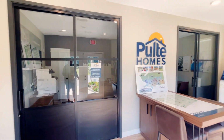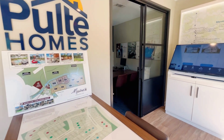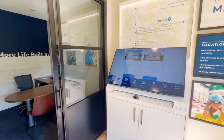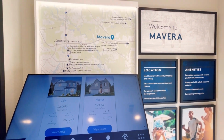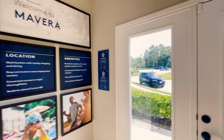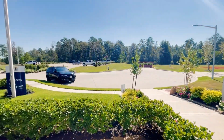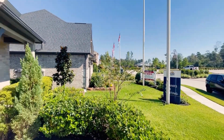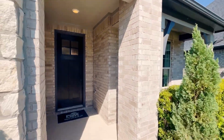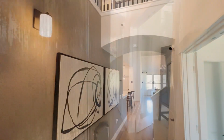With Pulte and the Centex, where these model homes are, they kind of shuffle everybody through this little sales office here, but it's pretty cool because you can get a lot of information. You see the maps up here on the walls. You got this nice little screen here to show you different floor plans, the homes that are available. It's actually kind of nice. You get in here and get all the info you need and then go around this little corner here and get into the house. So as we turn around here, you see you got kind of a little front porch there in your outdoor entryway here, and then going inside.